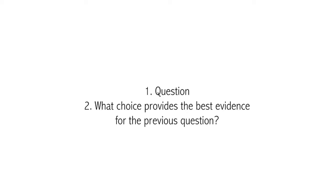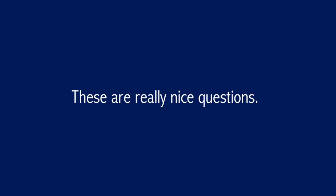So you will often have a random question asking something about the passage, and another question that follows it, which would go like, what choice provides the best evidence for the previous question? And you have to identify a line or a quote in the passage that would support your case for the option you have selected in the previous question. I will be giving more examples about this later. I think you probably already understand the questions I'm referring to.